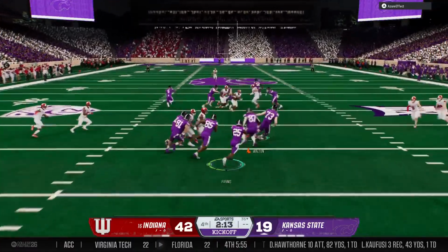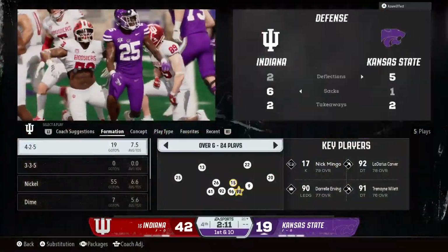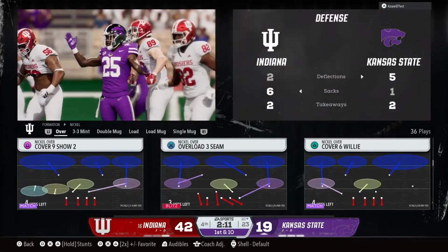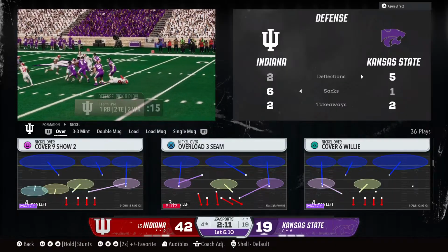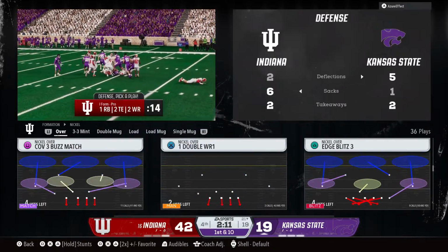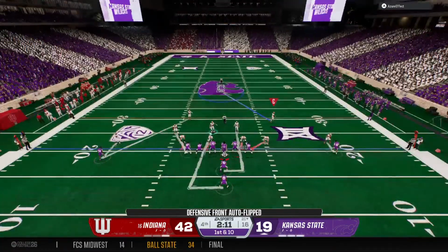And he'll bring it out of the end zone. Gets it across the 20 to the 21, and not quite what he would have picked up just taking the touchback. So, guys, we'll see this offense again.